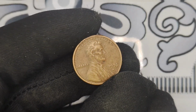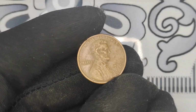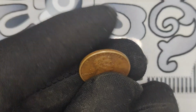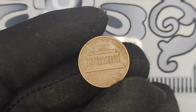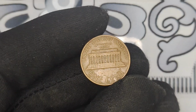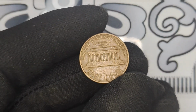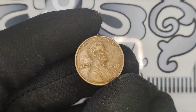Let's find out. The 1976 D Lincoln penny is a fascinating coin for collectors. It was minted at the Denver Mint, as indicated by the small D mint mark below the year on the obverse side. This penny is made of 95% copper and 5% zinc, which was standard for pennies before 1982. But what makes it potentially valuable?